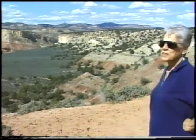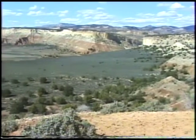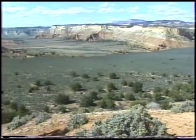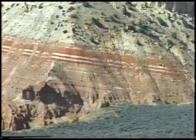This is gorgeous, unbelievably beautiful. The colors are just, I can't believe the colors. Look at it. Look at that stripe over there.